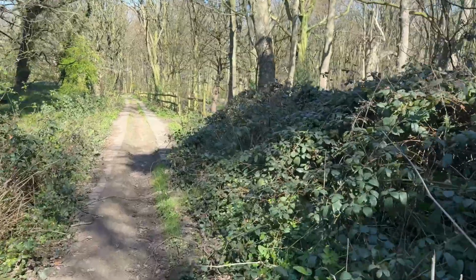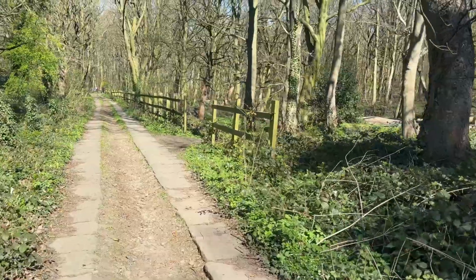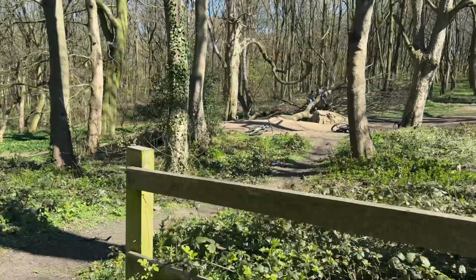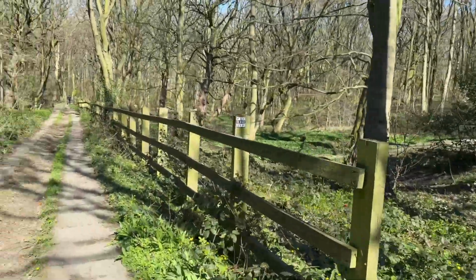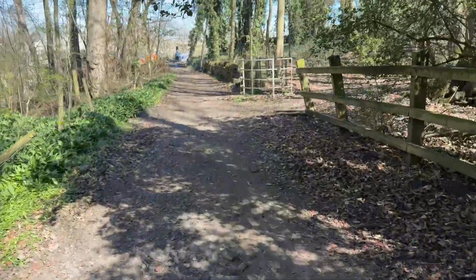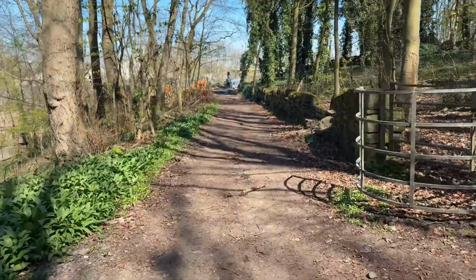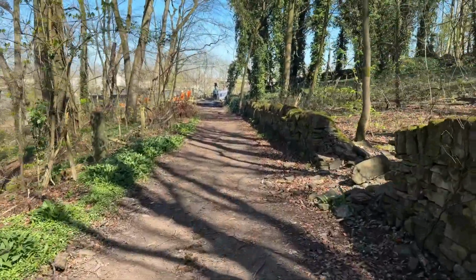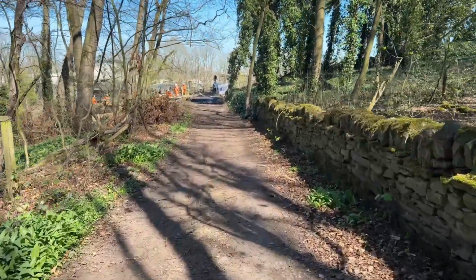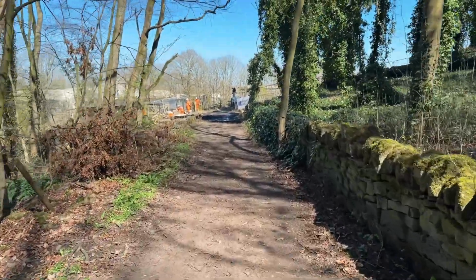I wonder if it's the Easter holidays now. Yep, they are over there. More kids on bikes. Now we're coming up to the other end of that path off Calder Road. I'm hoping we can get across that bridge. It doesn't look very, I don't know, we'll soon find out. I thought we could.